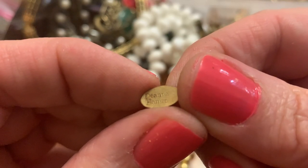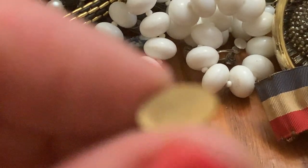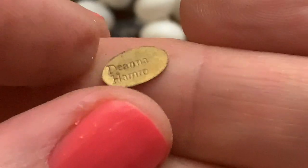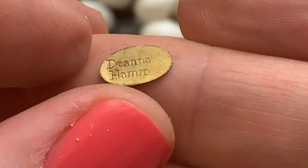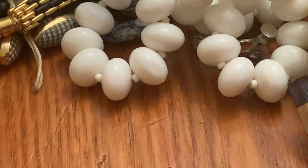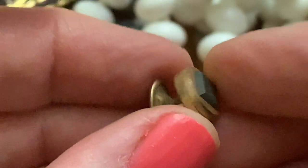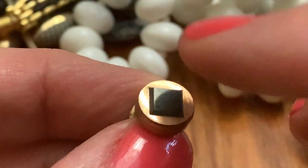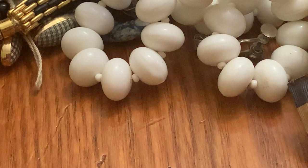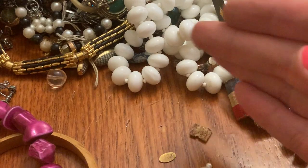Dana. You know what? I'm not usually one to have trouble with this. Dana Hamrow. Not sure what it was. One of these things. I guess that's a cufflink. I don't know what that material is there. Oh, I think it's a piece of that knife.